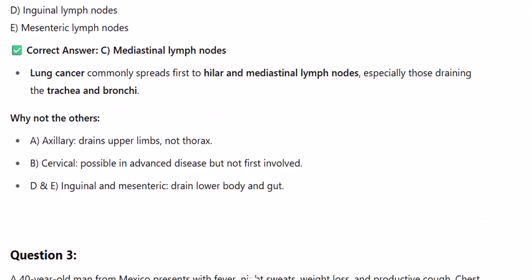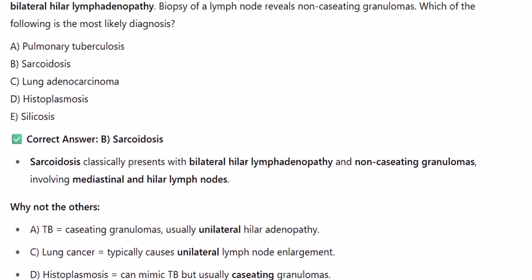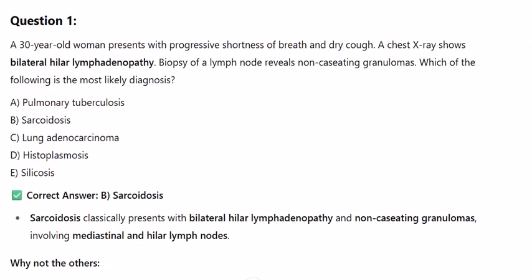USMLE-style questions focused on mediastinal lymph nodes, their drainage, trachea, esophagus, and associated pathologies like pulmonary TB, sarcoidosis, and lung cancer. Question 1. A 30-year-old woman presents with progressive shortness of breath and dry cough. A chest X-ray shows bilateral hilar lymphadenopathy. Biopsy of a lymph node reveals non-caseating granulomas. Which of the following is the most likely diagnosis?